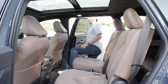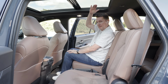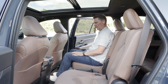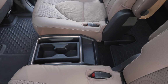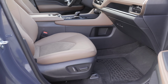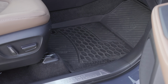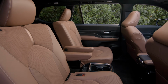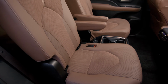All right, we mentioned it off the top. This is a biggie, one of the biggest in this class. You climb in the second row, and of course the seats slide fore and aft. You get good leg room, great headroom, and the seats also recline. With these captain's chairs on the top trim, the cup holders in the center are removable. Comparing the Grand Highlander to the Volkswagen Atlas and Honda Pilot, the Grand Highlander offers 41.7 inches of front row legroom, which is the same as the Atlas and over an inch more than the Pilot. Second row legroom at 39.5 inches is bigger than the Atlas, but an inch less than the Pilot.